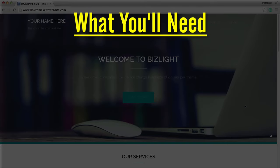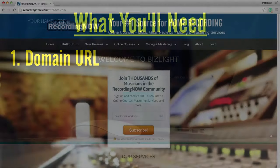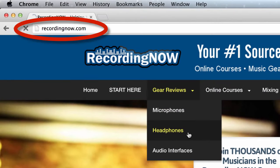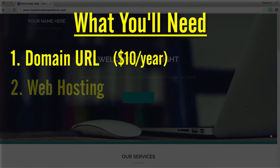So now that you're ready to get started, here's a list of what you'll need. First, you'll need a domain URL, which is simply the name of your website. For example, recordingnow.com is my website's domain. Domain names are usually paid for annually and are pretty cheap at around $10 a year. Second, you'll need to buy web hosting, which is where you pay a company to use their servers so you can store your website's data online and have your website live on the internet.